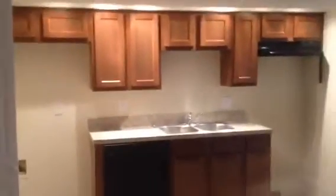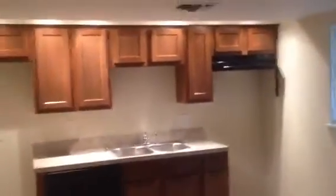We replaced all of the electrical switches and outlets, installed new fans and lights throughout, new cabinets and tops here in the kitchen. Got a good size living room with a fireplace. Utility room here that branches off of the kitchen.